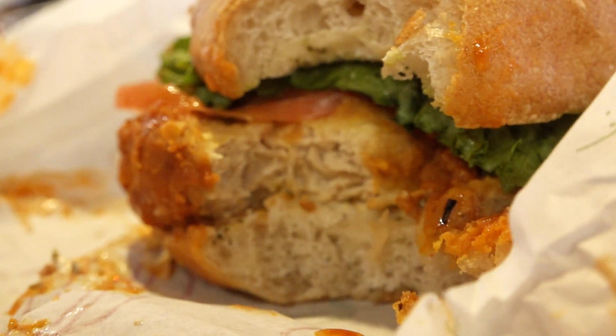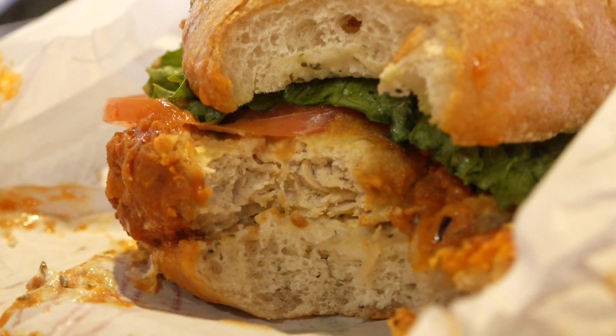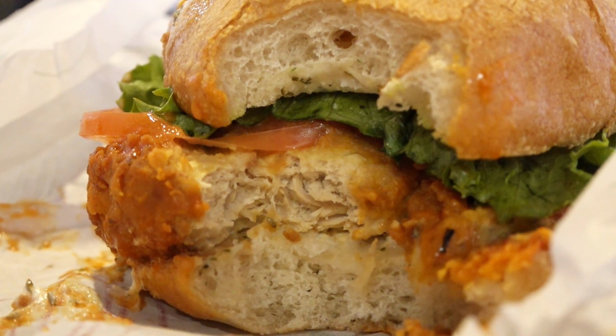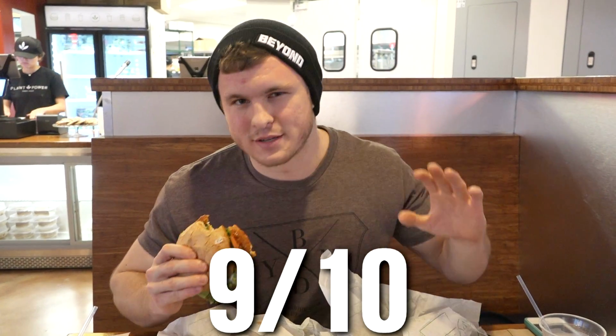The bread is super good. The texture of the actual chicken piece is really good. I'll show you the texture in a second. It's very flaky. The buffalo sauce is spicy, but it's really good. And the ranch on it has that same tang that you expect from a buffalo ranch combo. That is super good. It's a little bit spicy, so if you're not into spicy, then obviously that wouldn't be good. But I think that's awesome. I'd give it maybe a 9 out of 10 because buffalo is not my most favorite thing, but this is very good.